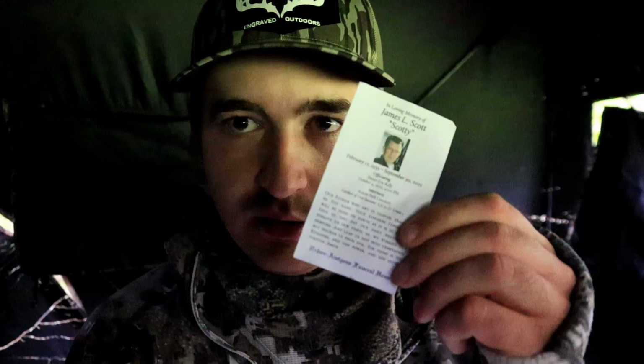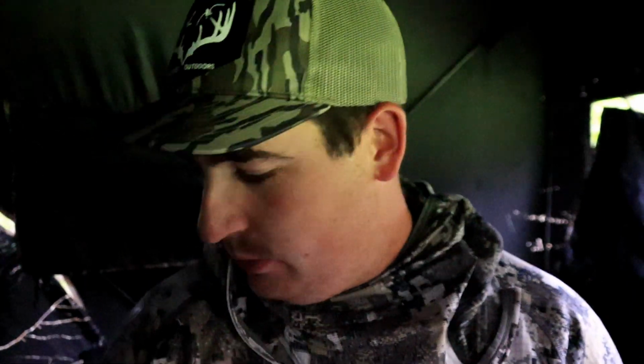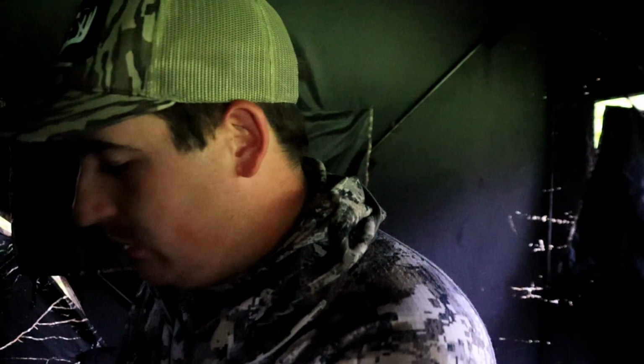But one thing I always do, which I gotta add to my backpack here, is I'm gonna get one of these laminated. I always keep the prayer card with me for any grandparents or anybody close. And I always keep it right in my hunting bag. I got one for my grandma in here too. So, something sentimental that I always keep with me.